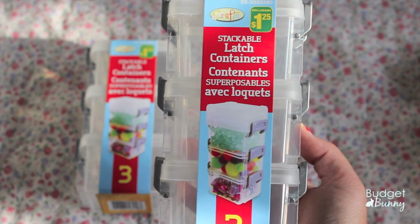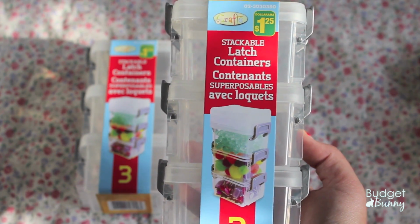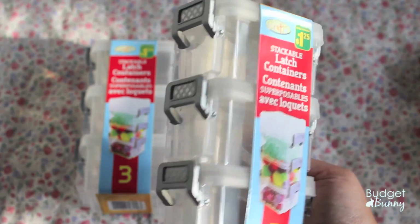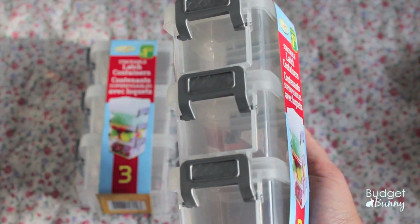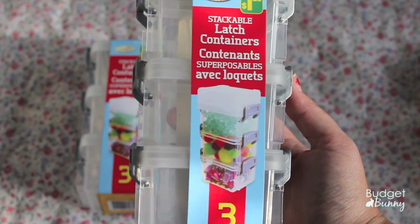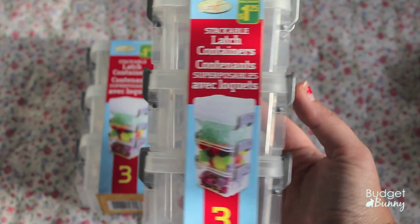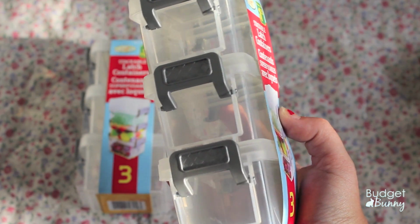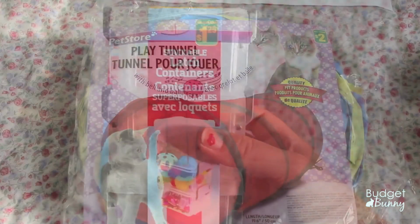Next I picked up 2 of these stackable latch containers. These were actually in the craft section, but I thought they'd be perfect for some of Chandler's foods that I use occasionally, like lentils and flaxseed, things like that, so that I have little storage containers that don't take up much space in my nightstand.